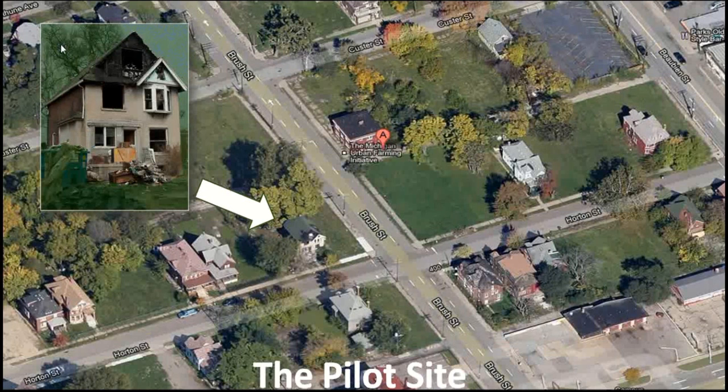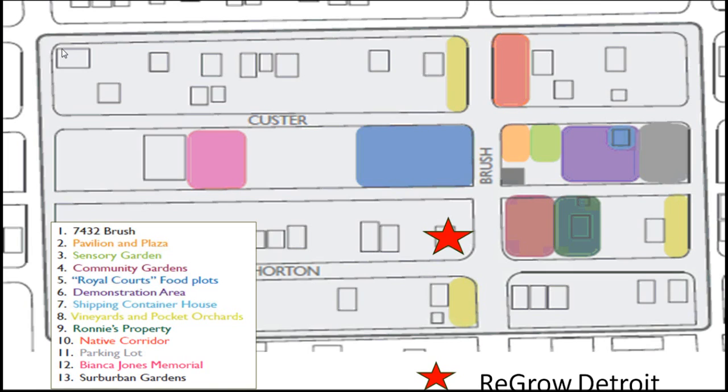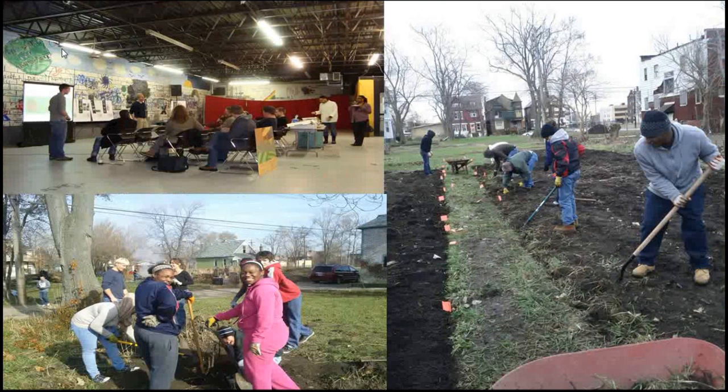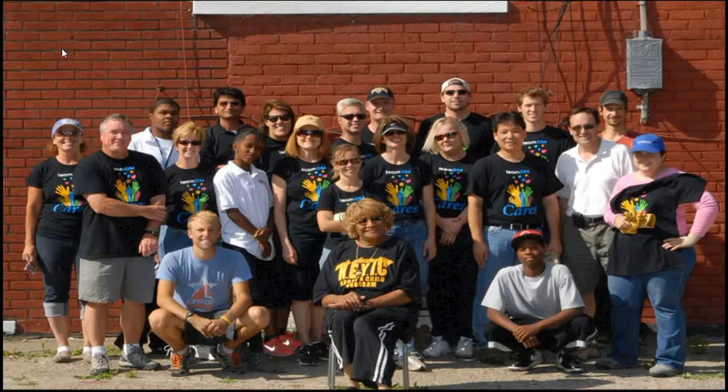This site is really key because it's so close to our existing nonprofit. Our nonprofit's an area that's going to be a business incubator and really exhibit the best practices of urban agriculture. The Michigan Urban Farming Initiative is implementing a series of projects that take a comprehensive approach to addressing food security in the city of Detroit. Over the past year, we've hosted over 800 volunteers who have totaled over 6,000 man-hours on the site alone.